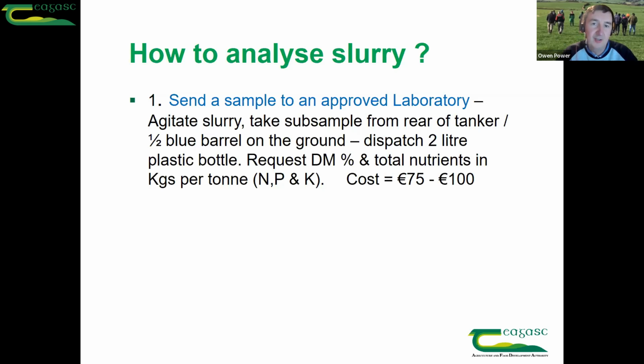Now, this will cost somewhere in the region of 75 to 100 euro per sample. But in today's prices, that might be only the cost of 2 bags a can. Okay, so to know what you have, that's what we recommend.